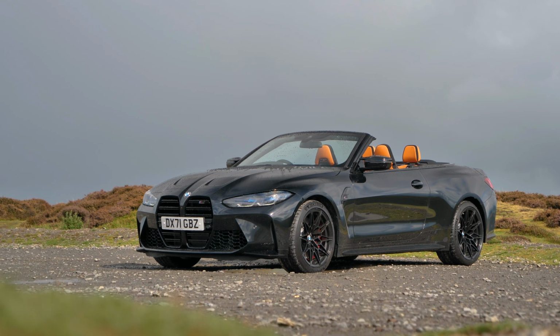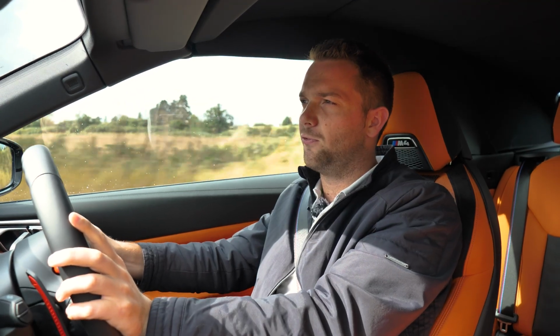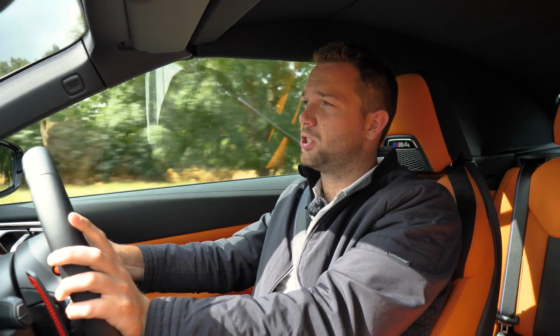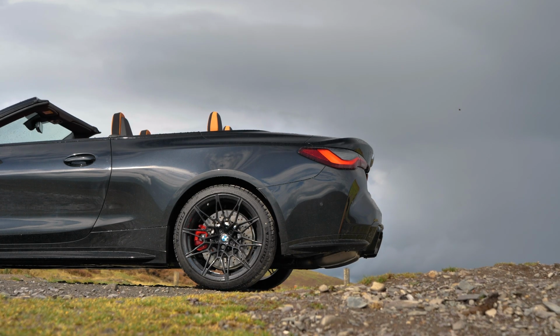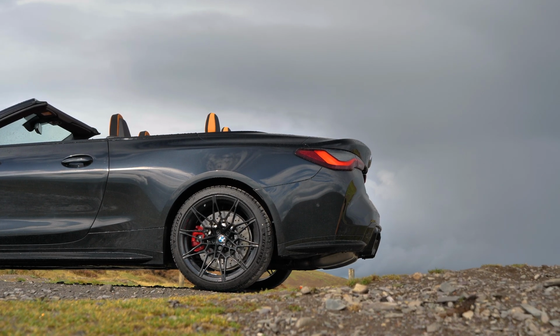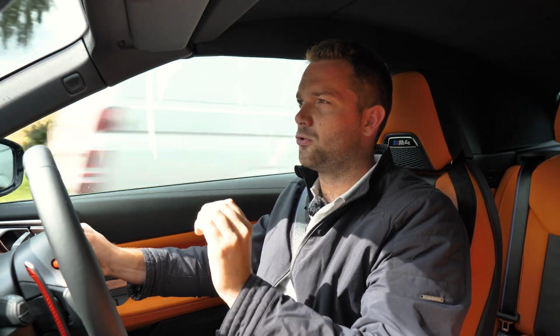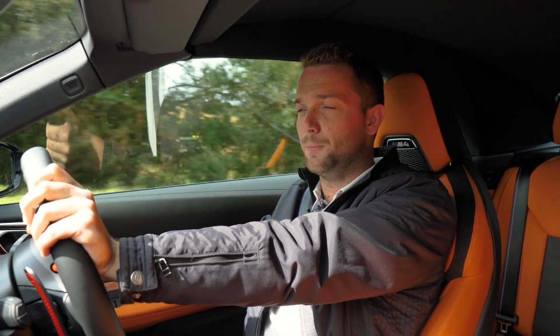I've been extremely lucky this year to spend a lot of time in the new BMW M3 and M4 Competition, and I've got to say, it's up there in one of my top 5 favourite cars that I've driven this year, both the 3 and the 4. So, what about this? The final derivative that I've not driven of the lineup, the M4 Competition Convertible.